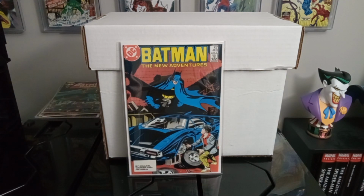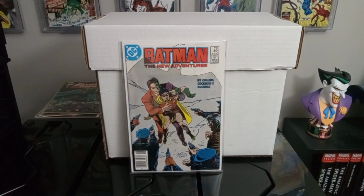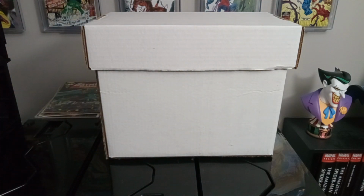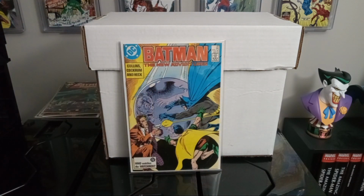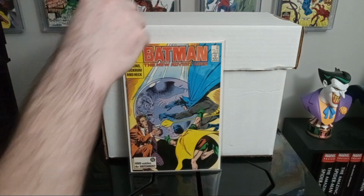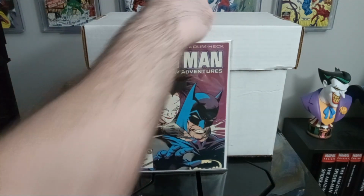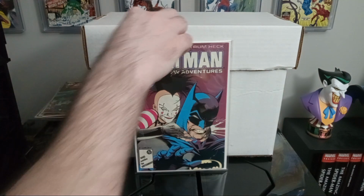Batman 408, this is the classic Batman happening upon Jason Todd, stealing the tires and rims off of the Batmobile. Batman 410, just a great Two-Face cover. Batman 411, kind of Two-Face continued. Batman 412. This cover is just big, bold, high-grade pops like this cover.